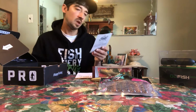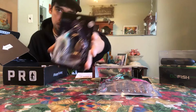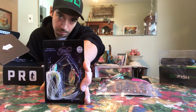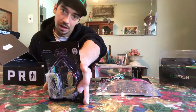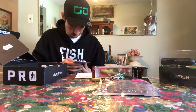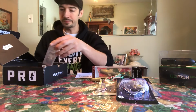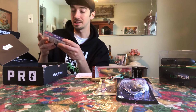Next up we have the Jenko Fishing Premium Spinnerbait. Nothing special, but this thing definitely will do the job. We'll be kicking some trout's ass with this bad boy. Oh yeah.